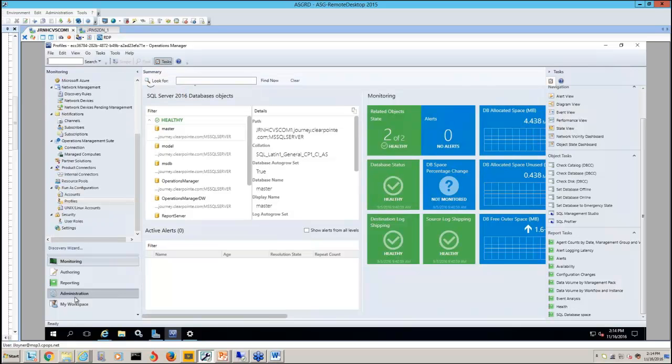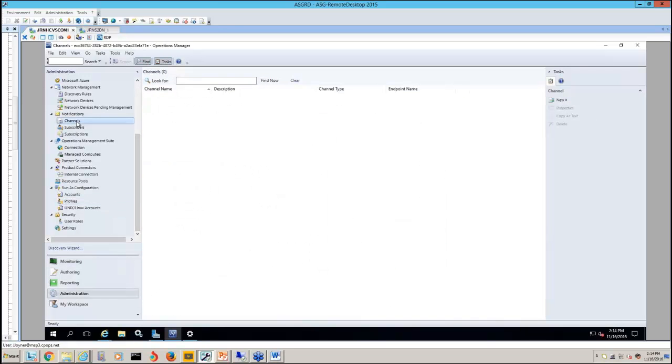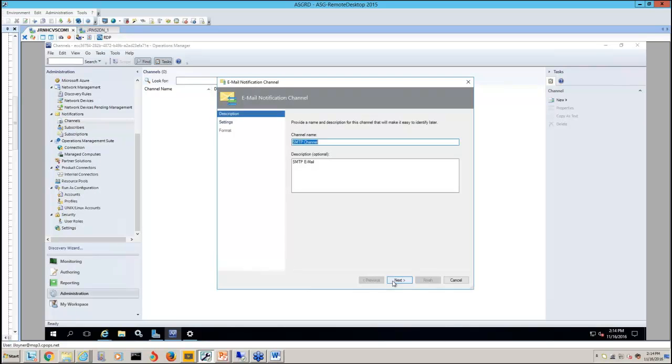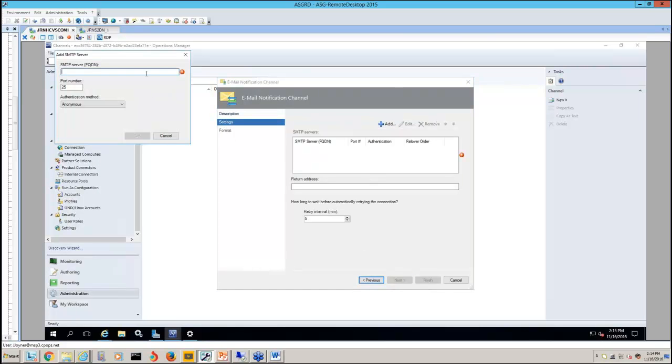Going back to the administration space, I said I'd demonstrate a few of these other features. I'll start out with this fairly simple one: the notification channels. I'm going to show you that if we were to create a new SMTP email channel, and we go to add our provider, we have a new authentication type, which is external email authentication, where I could then select a Run As profile with the credentials of my external SMTP email service.